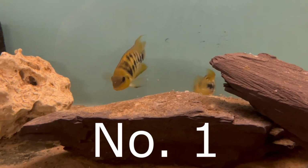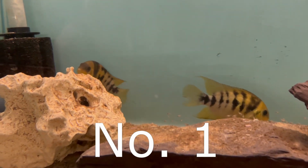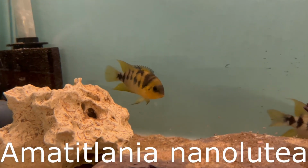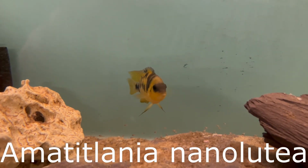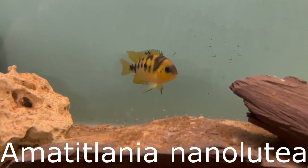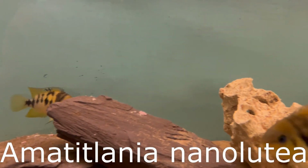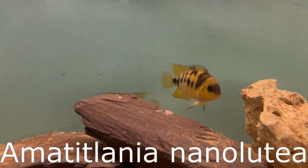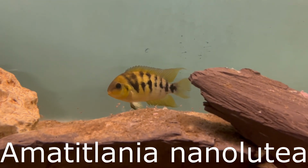So number 1 on the list is the Hemichromis nanulatus. So these are actually the newest pair that I've got in the fish room. I got them from the Northwest Cichlid Group auction back in the beginning of November. So thanks to Phil for actually putting them in there. As you can see, these are actually guarding fry at the moment. I've taken some of the fry out to try and grow on, just in case they do turn round and eat them all. But the ones that I've left with them at the moment, they are doing really well with them. So the colours in them are fantastic.